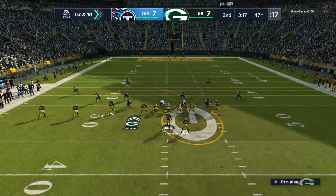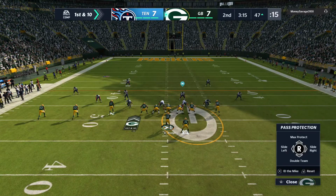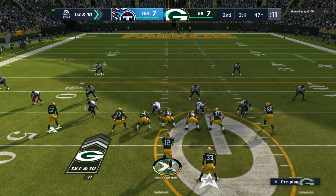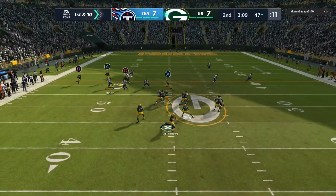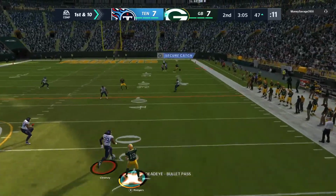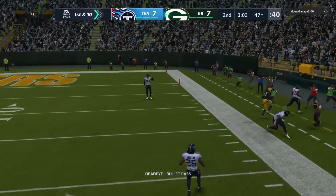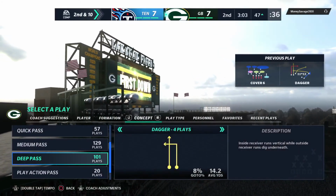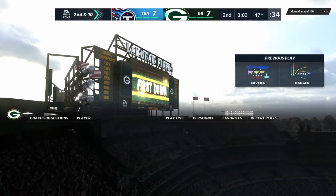Here's 1st and 10 at the 47. Working from the gun, Rodgers. Escaping the pressure right. Looking deep for Adams. And that is incomplete. He couldn't hold on through the contact. Brings up second down. Nice play there to force the incompletion.